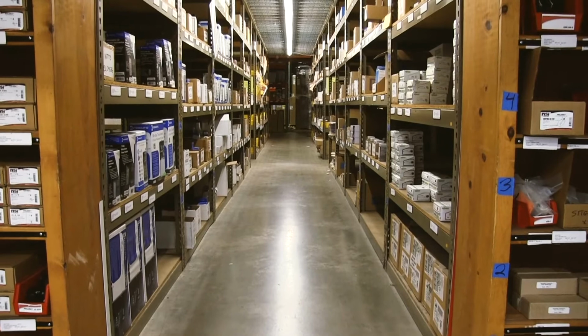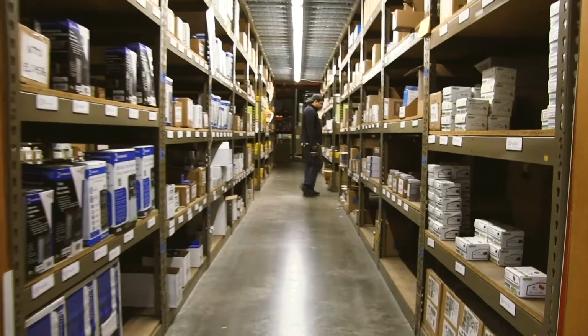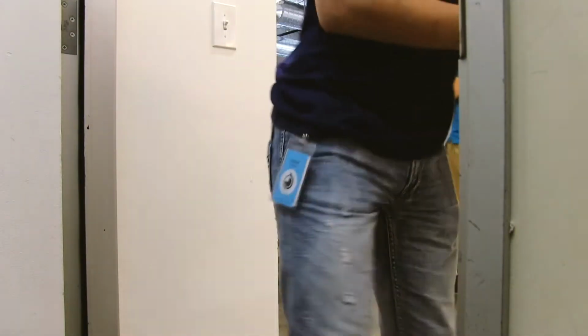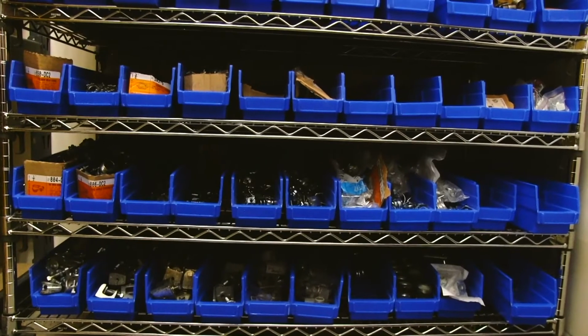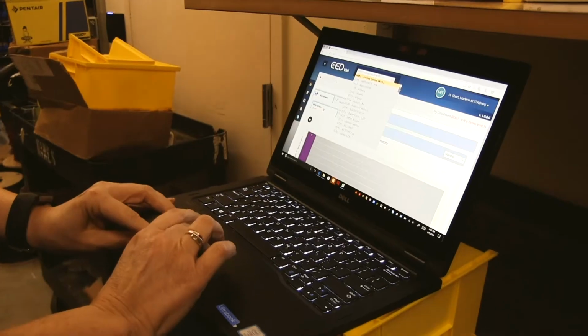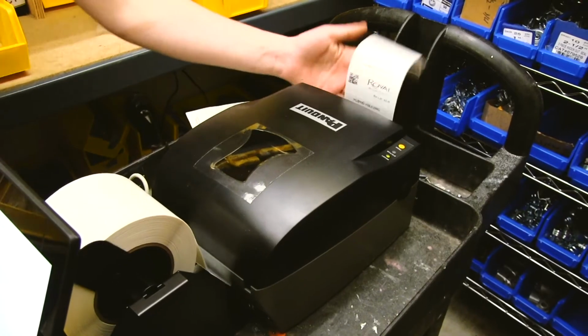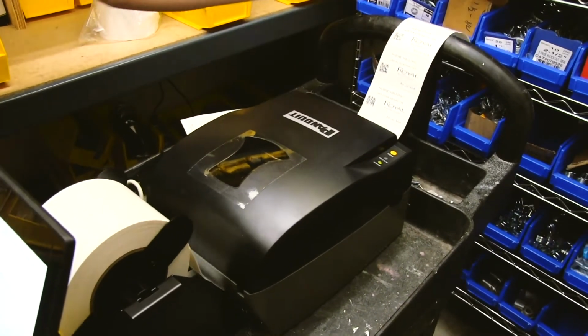This is their office, the shop, the stockroom full of all those critical parts that help keep the machine humming. They need the right product on the shelf when they need it and where they can find it. And that's where we come in, with a robust inventory management system and strategy tailored to your business.